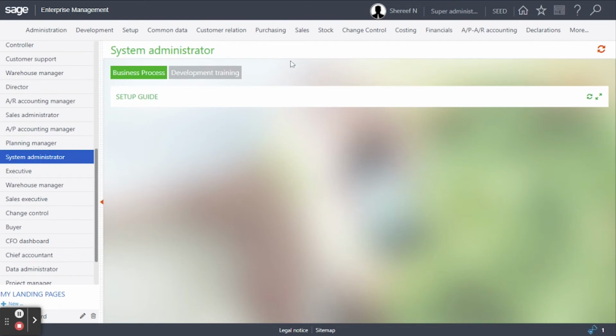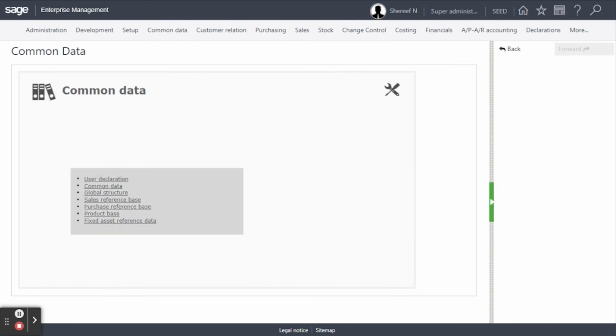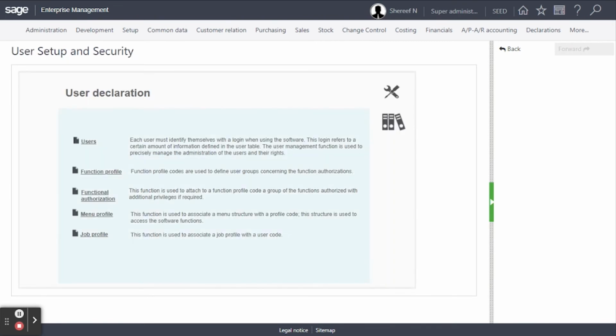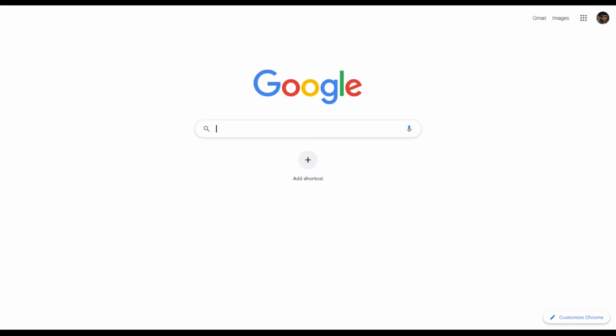If you are a system administrator, then you can check out the system administrator landing page, which will help you to set up different modules in the system. For example, in the common data section, you can see user declaration where you can create new users and control their permissions. To return to your home landing page and close any window at any time, select the Sage logo in the upper left corner. I hope you understood what ERP and Sage X3 are.